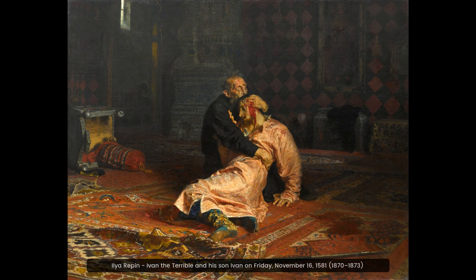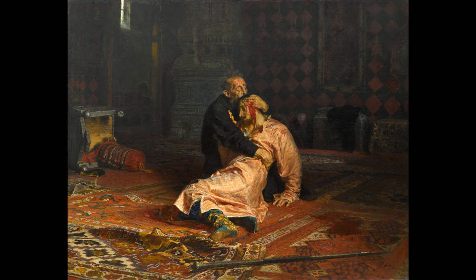Ilya Repin's painting captures a powerful moment in Russian history, depicting Ivan the Terrible's grief-stricken reaction to the death of his son. The painting is notable for its emotive realism and fine detail, with the strong brushstrokes expressing both the tension of the moment and the sadness of the father-son tragedy.